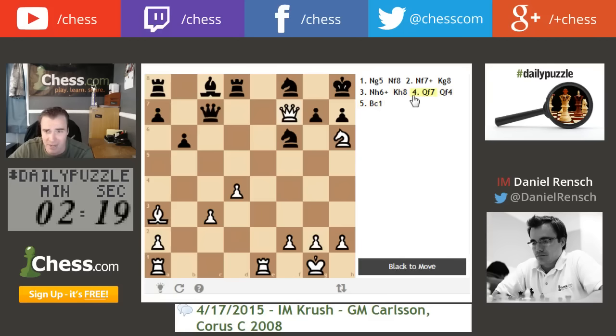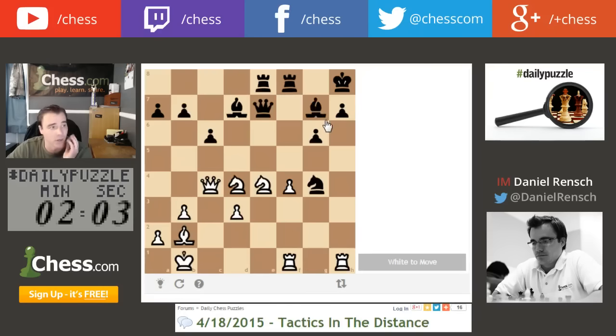Holy shenanigans. I don't know if I would have found that. Queen to f7 is such a subtle idea, to hit the queen and to threaten bishop takes f8. That is genius. Because if he takes, you take with the knight, and then you win the rook on d8. I don't know if I was good. That was hard town.